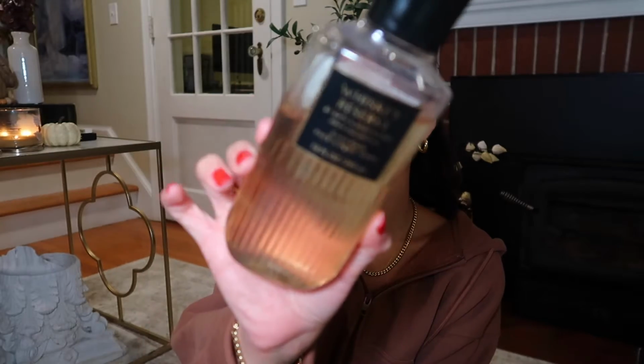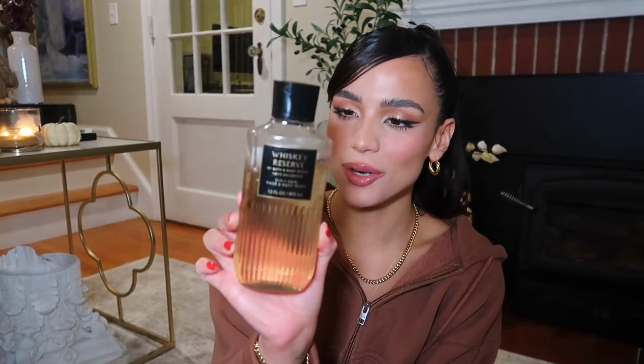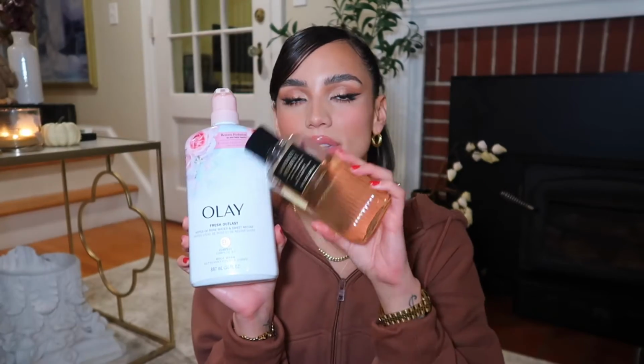Another body wash that I love pairing with that body wash is my Whiskey Reserve body wash from Bath & Body Works. This is actually a men's body wash, but it smells so good. Definitely has that masculine scent to it, but it also has this deep, rich, warm, spicy scent. So I'll wash my body with this first and then go in with this after, and it's the perfect blend of floral with just this masculine spiciness to it.